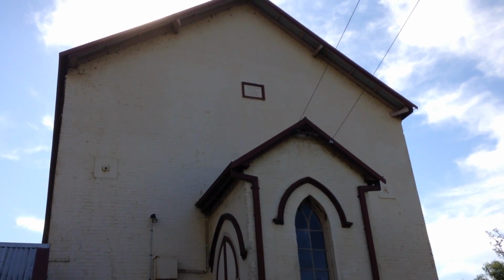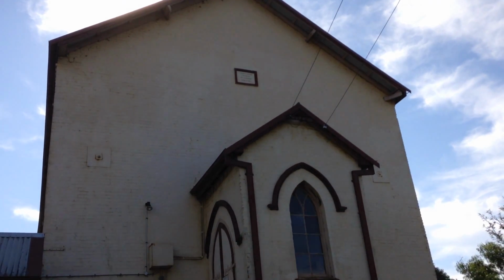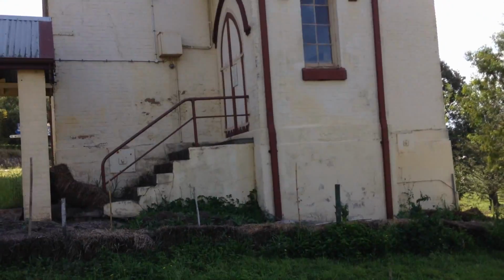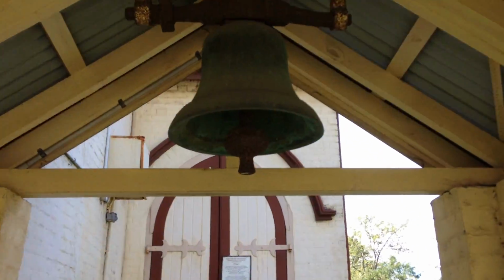Peterson, MDCC, CXL. Have to work that out later. Alright, we'll go and give it a dig. Stone in the footpath at the front here says St. Andrews, 1840. So that's a ripper, eh? The old bell here at the front.